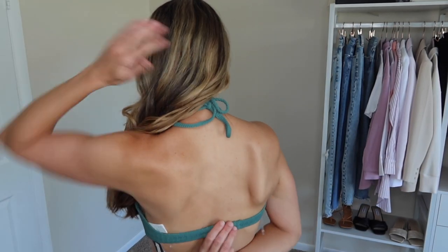All right, next I have a bathing suit from Abercrombie. This is the third Abercrombie bathing suit I have bought this year. I am just loving them. We know I love Abercrombie in general. This top, I always feel like I have to keep moving it around to get it just perfect, but it's like an upside down triangle top. So it clips in the back and ties up here, but then the cinching part is here instead of down there, which I just think is so cute.